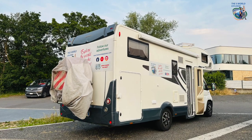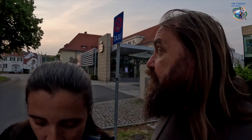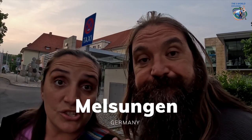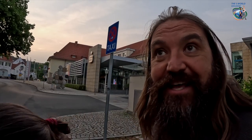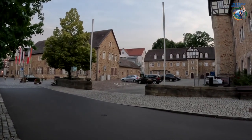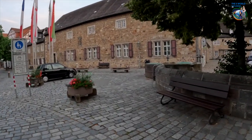Tonight we found this park place for the night, in this little town. A medieval place, very cute architecture. The name of the town is Milsungen, which is south of Hannover. It's very nice and very deserted now. Very quiet. So we will show you this little town. The houses are apparently from the 1500s. We need to walk a little bit after 4 hours and a half sitting in the car.